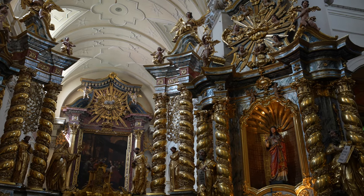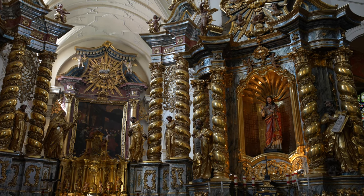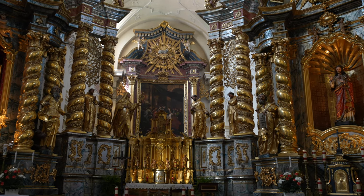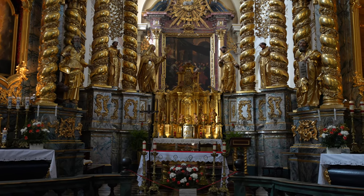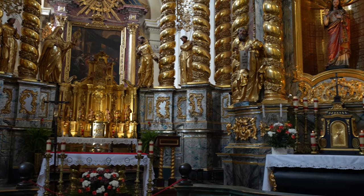The Church of St. Bernardino of Siena holds cultural and historical significance for Krakow and Poland. It is not only a place of worship but also a testament to the city's architectural heritage and religious traditions. The church's history is intertwined with the broader history of Krakow and the Bernardine Order's contributions to the local community.